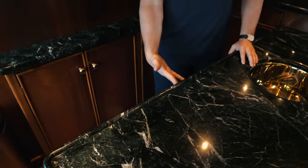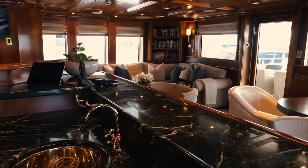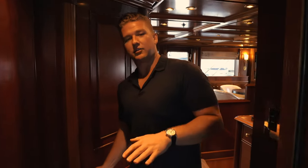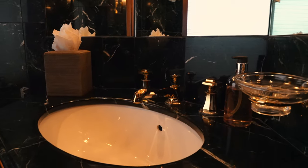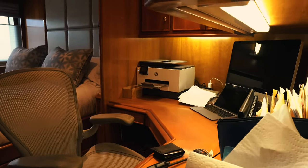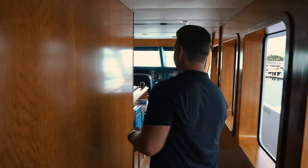And you'll see throughout, same color marble as the day head over there. Continue on forward. Okay, so the Sky Lounge also has an incredible day head, super spacious, has everything you need. Your captain's quarters are gonna be in through here. So this is where your captain gets to sleep, hang out. So if you're the captain on this boat, you're a happy guy. You know, most captain's quarters do not look like that.